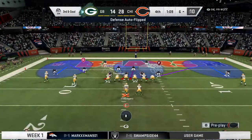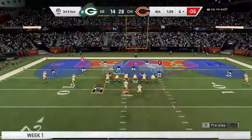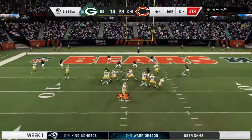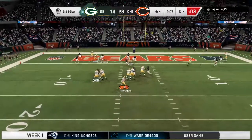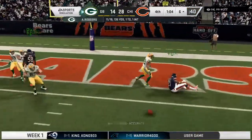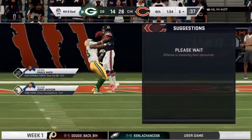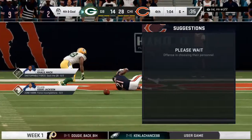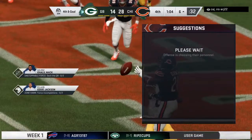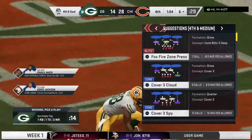You got to think this is likely 4-down territory anyway, but they'll try to punch it in now on 3rd and goal. Operating from the gun, Rodgers. Toward the end zone, but that's going to wind up incomplete. Anytime a ball's thrown in the middle of the field, it's popped up in the air, I expect someone to catch it. It doesn't matter whether it's offense or defense, because there's usually a great amount of bodies in that part of the field. In this case, no one came up with it.